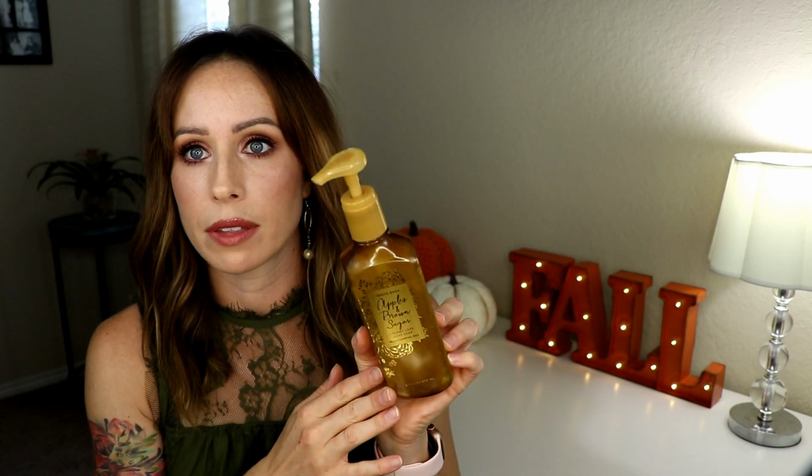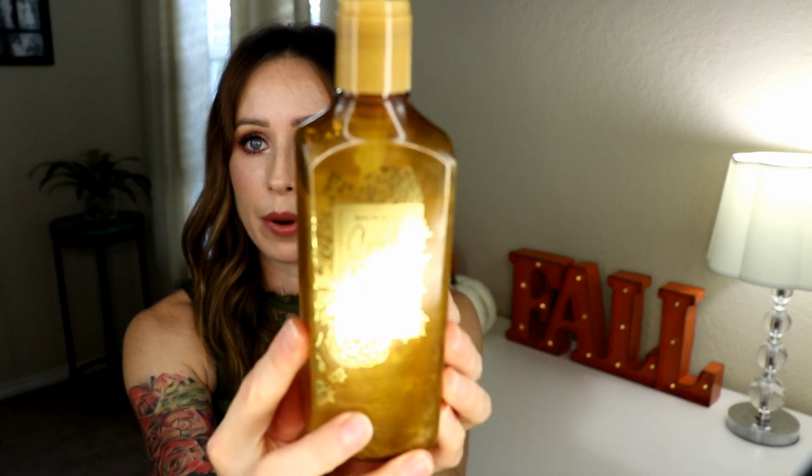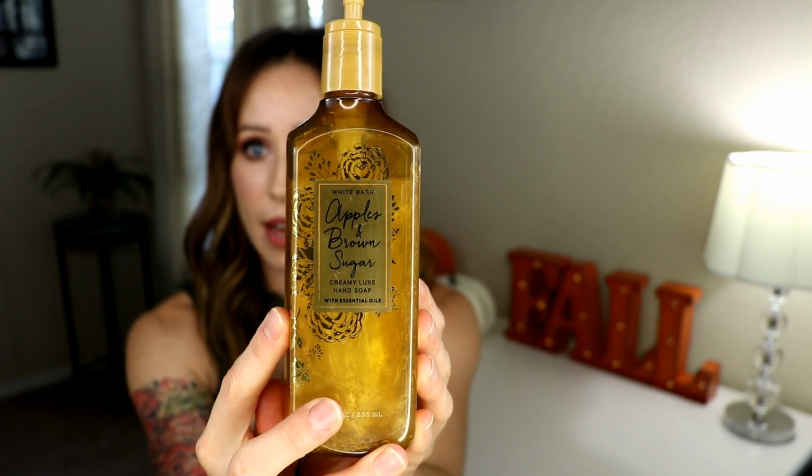But this one, I love the color of it. It's so fall. This is their Creamy Luxe. And so the apples and brown sugar is exactly that. It is amazing. Very, very delicious.